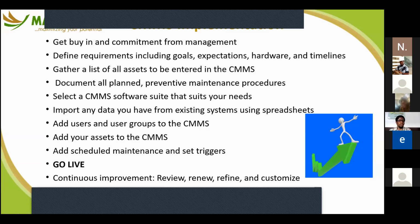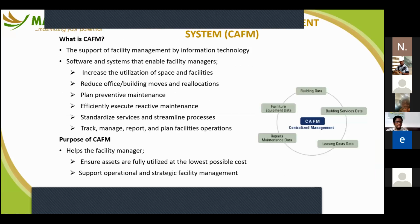Deploying a software will not make sense. You transfer what you are doing manually into a software. It's a garbage in, garbage out scenario. The CAFM, just like the CMMS, helps you improve efficiency and effectiveness, but it does a lot more.